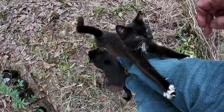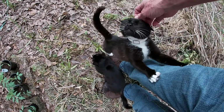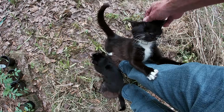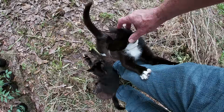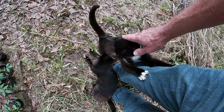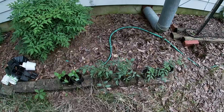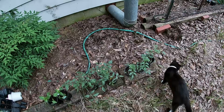Yep, coming up my pants. Magoo, I got all kinds of prick marks from your claws on my legs. Your claws are sharp, little buddy. Huh. Well, I love you too. Okay. So let me go find a bucket and my garden trowel, and I'll show you what we're up to.